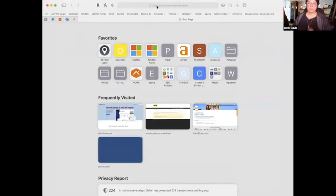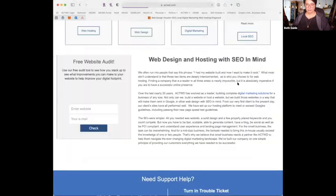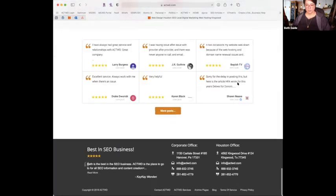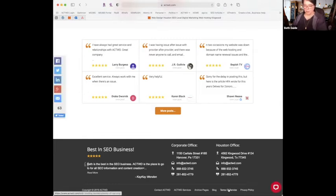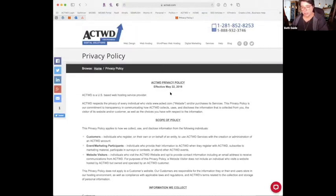Let me show you what there should be. Also, if you have a terms of service, make sure that you're putting that as well, because that's also important. So let's look at what a privacy policy should look like. That's all the way down here. So you see, we have our terms of service and our privacy policy running right here on the bottom. If I open the privacy policy, this is what we have, effective May the 22nd.